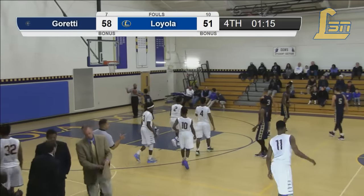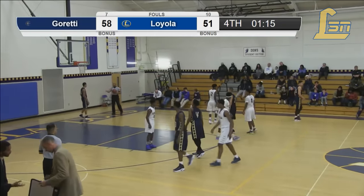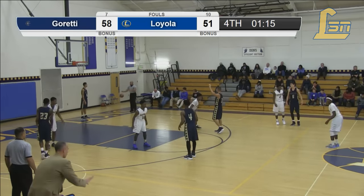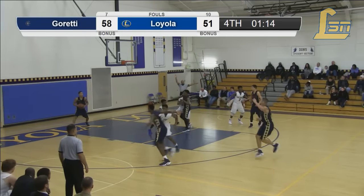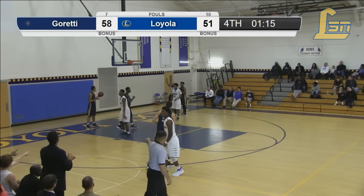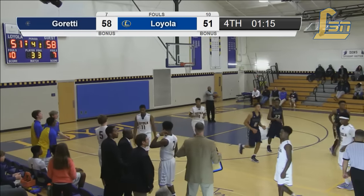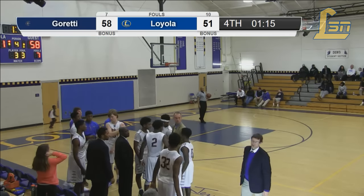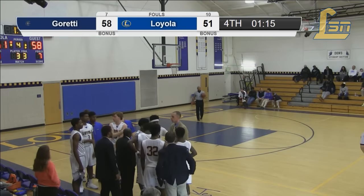And looks like the Dons will be implementing a press here. It looks like nobody will be guarding the ball here, which is pretty interesting, as once you get it in, you can just give it right back. And the Dons... That was very close to 5 seconds there. But Goretti does get off the timeout, as not guarding the ball paid off, as they're able to double clearance on the inbounds.